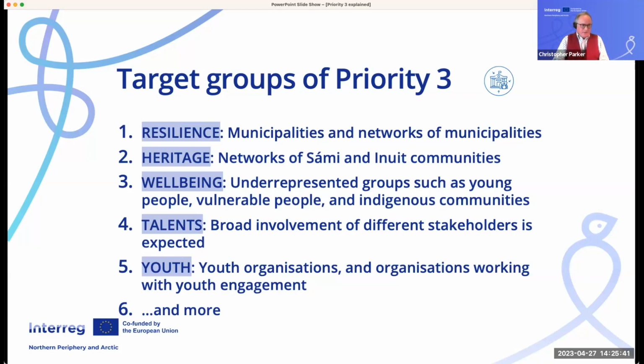And youth. In terms of the target group of youth and enabling youth to be involved in sharing what's going on in the Northern Periphery and Arctic, we would encourage you to source out. And we've been doing quite a bit of work in sourcing out recently organizations that involve youth in the Northern Periphery. And if this is an area that you're interested in going into in terms of developing a project, please do get in contact with us.